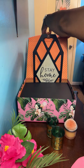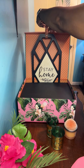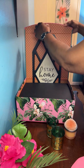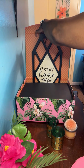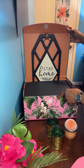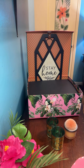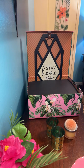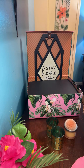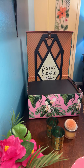Okay, so I love this little leather-like hanger. Let's see how I'm going to do this. I may keep it like this. I'm going to go ahead and keep it like that. All right, let me get my little dowels here. I'm going to use these wooden dowels, or I might use the acrylic ones. We'll see.